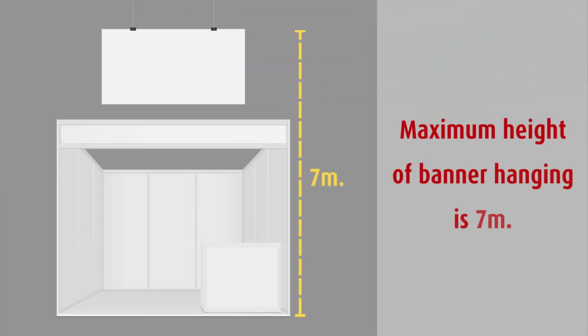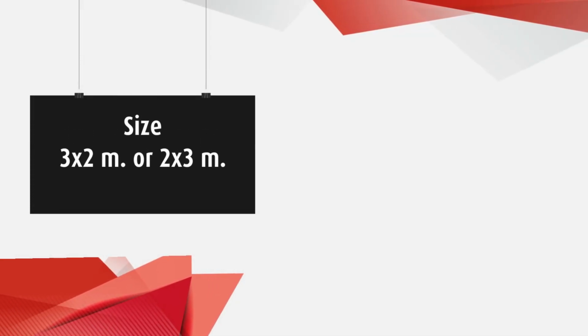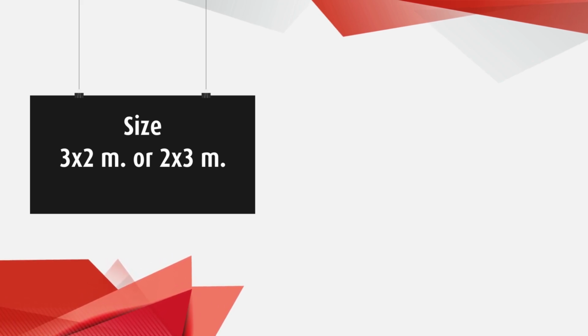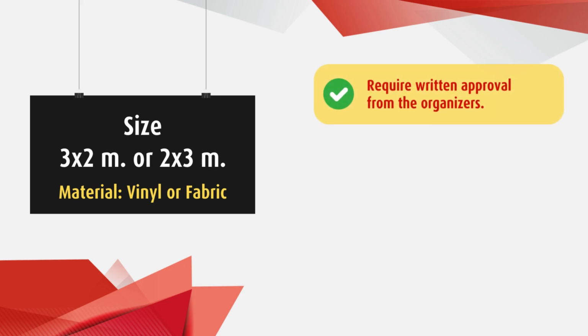The maximum height for banner hanging, measured from the booth floor to the top of the banner, must not exceed 7 meters. The maximum size for the banner is 3 by 2 meters, which can be oriented either vertically or horizontally and must be made of vinyl or fabric. All banners require written approval from the organizers.